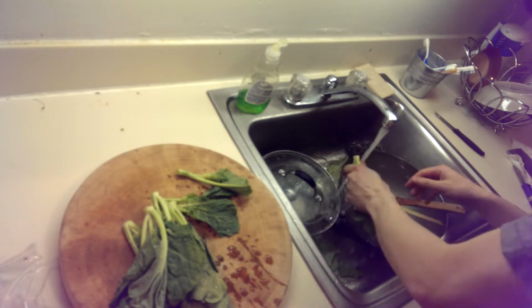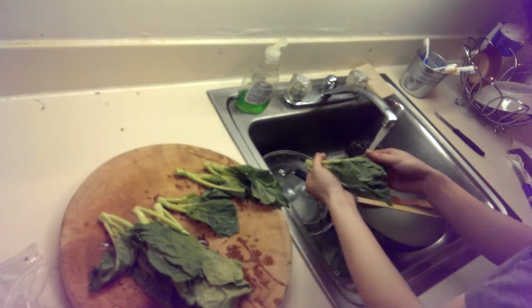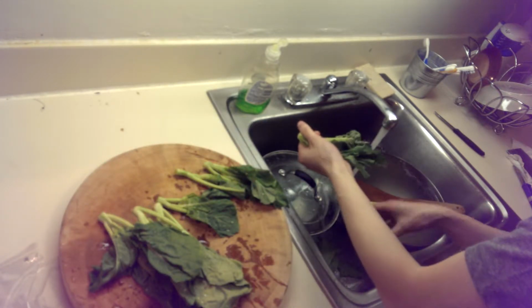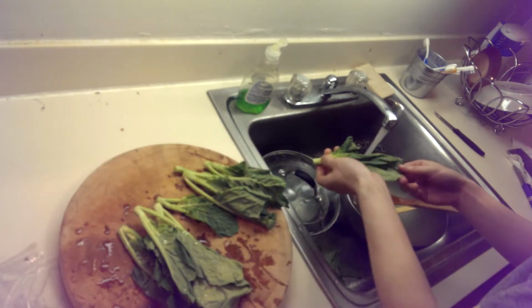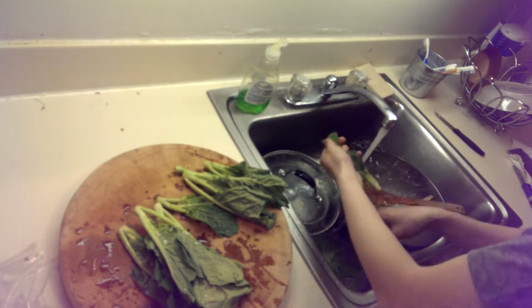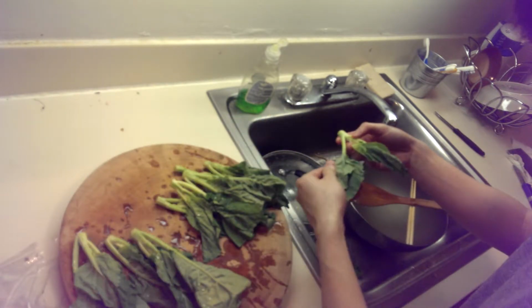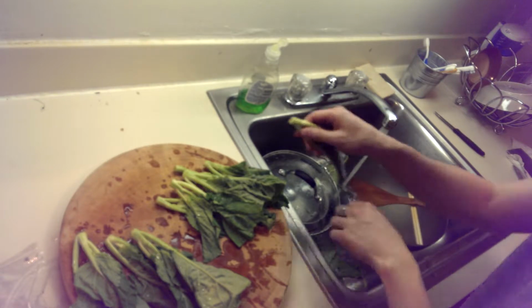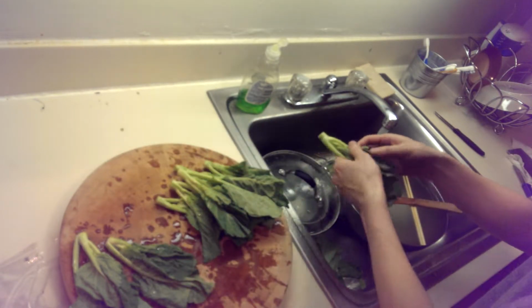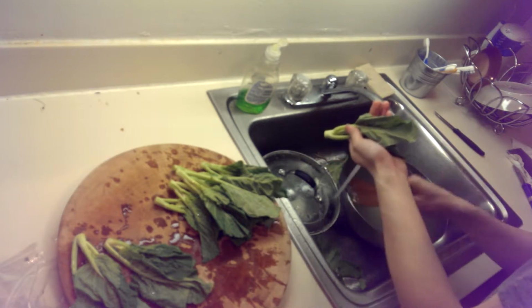I'm washing them because they've been in the fridge for almost a week now, so I need to kind of clean them up. But when I just bought them fresh, there's definitely no need to do anything. They're fresh the way they are, but they've gone a little bit old in the fridge, so I'm only doing this to tidy things up a bit.